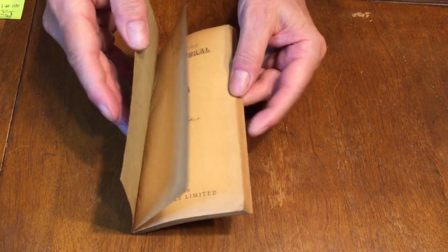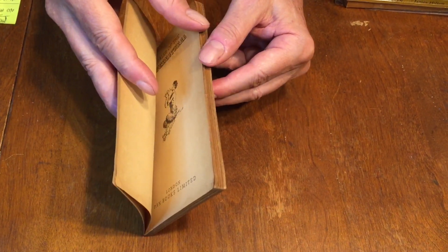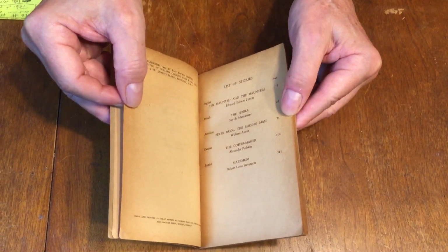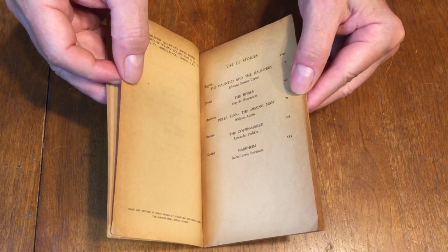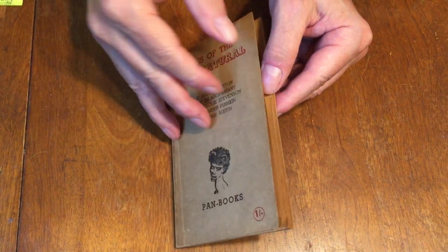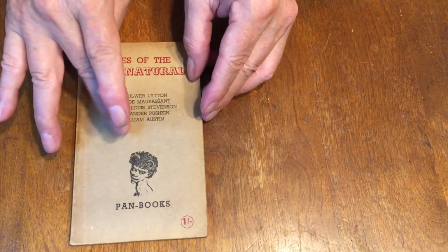So this is actually the first Pan book, and it was later reissued as Pan number 22. But this is Tales of the Supernatural, 5 stories, and it's from 1945. And that's the first no number book.